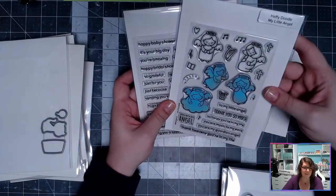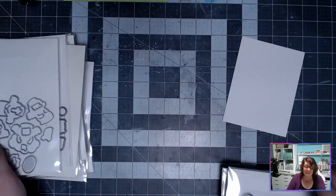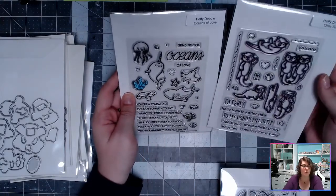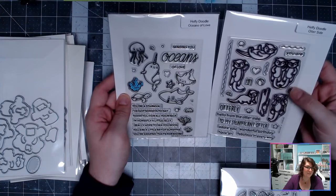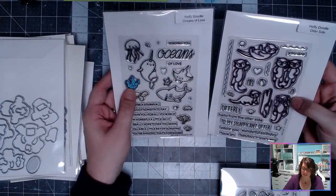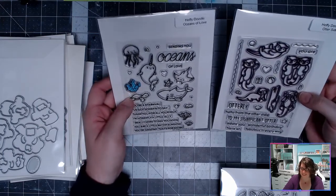We've got some angels as well, so those could be really cute too. I only have a few, but they're amazing. They do blend really well. These two, I suppose, are more obvious for summer cards. So we've got Otter Side, which is full of otters. They're so cute. And then we've also got Oceans of Love, which has lots of sea critters, which would obviously be perfect for a summer card.